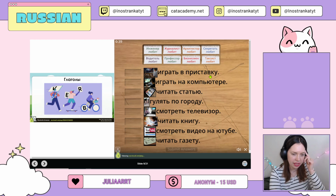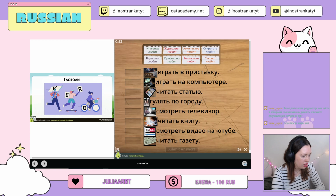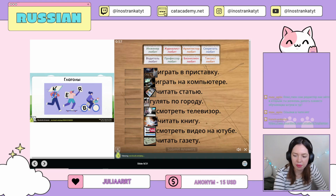So try to translate it in your head. So what is written here, and also pictures will be a reference. Типа как редактор на сайте, в котором ты можешь делать какие-то обучающие штуки. Ссылки нет, сейчас отправлю. Наверное, с интернетом проблема была. Сейчас придет, скоро придет. Все, я уже отправила, вижу ее.